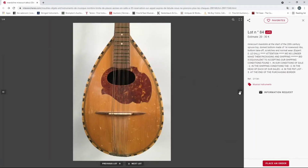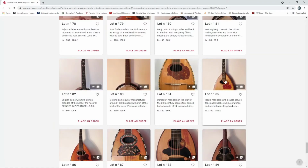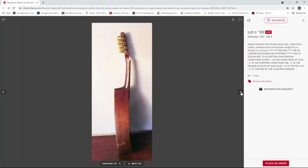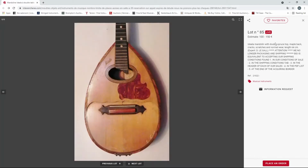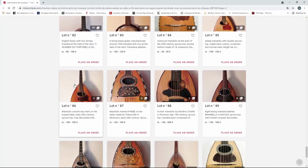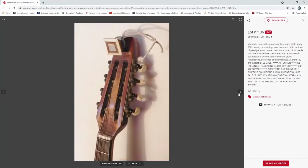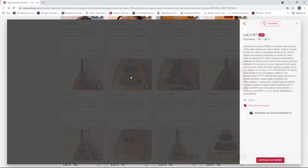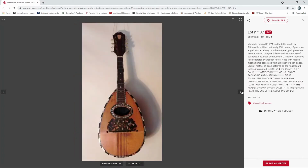Musical mandolin, 20th century. Nothing too exciting there. Pretty standard. Oh, interesting. Mandolin, double top. Another 20th century mandolin there. Mandolin marked Phoebe on the table. Another Mirecourt one.